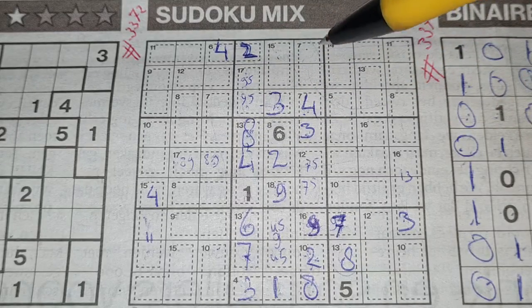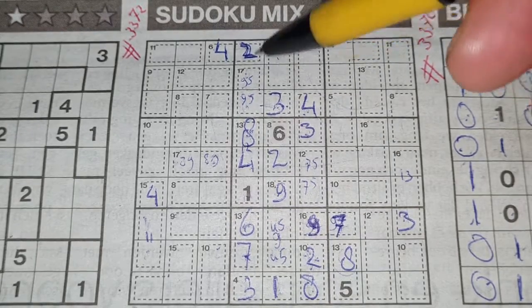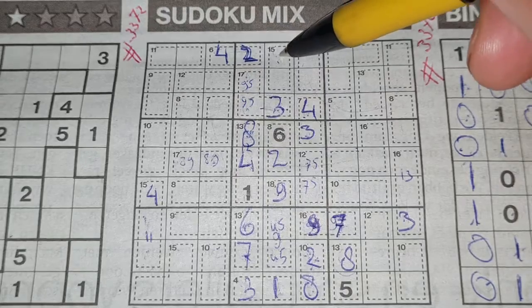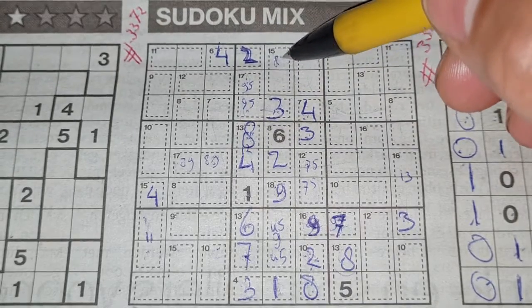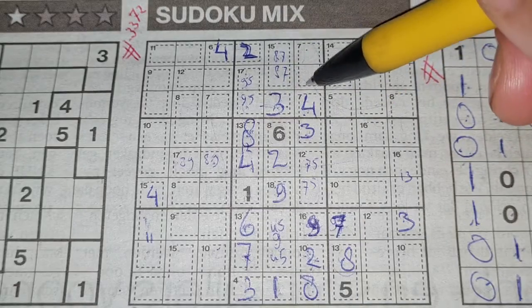All right, two boxes left in this big square. One of the missing numbers is an 8. Of course, I cannot place the 8 in the box of 7, so it should be in the box of 15, the 8. The combination will be 8 plus 7. The other box in this big square should be the 1 plus 6.